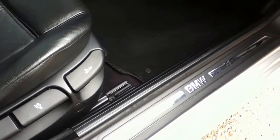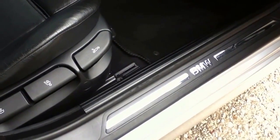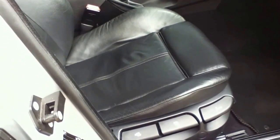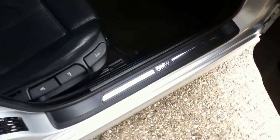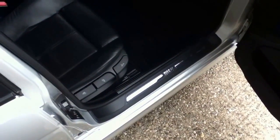Spoke to BMW, they wanted £75, so forget that. I picked this one off eBay. The thing is, because this car is a certain age, you don't often find any now that are in pretty good condition. So I was quite lucky to find this, but £9 posted was a pretty good steal, I'd say. So I was very happy with that.